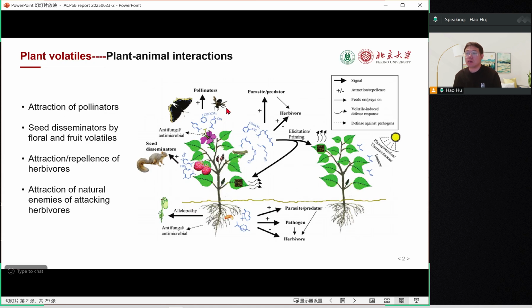As we know, plants have evolved a wide variety of secondary metabolites to manage their interaction with insects. Among these, plant volatiles play crucial roles as signaling molecules, attracting pollinators, spreading seeds, repelling pests, attracting natural enemies of herbivores, and even affecting soil microbes and pathogens.